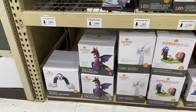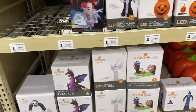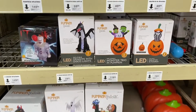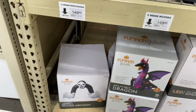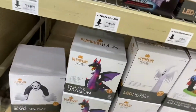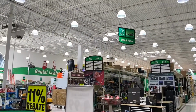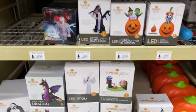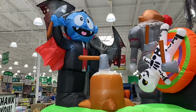You skipped over the inflatables. Yeah, we don't have to show every tchotchke in the whole place. Typically the inflatables are at the front, and they are. We can see them from here. They're over there, so we'll come back over there. But they do have more inflatables. An axe-throwing vampire.